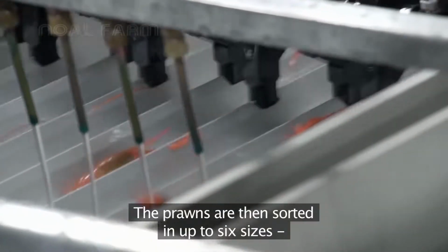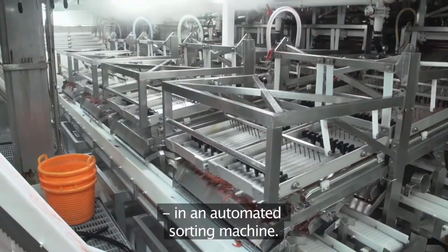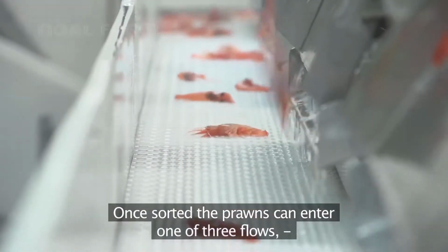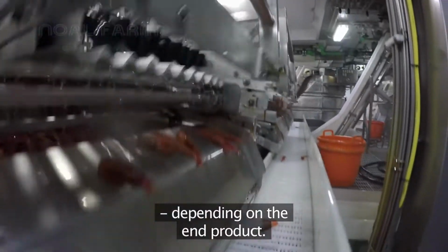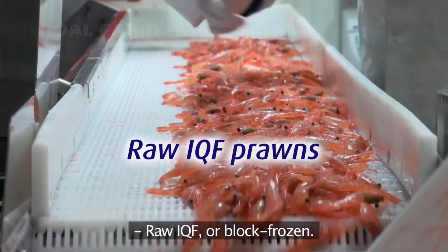The prawns are then sorted in up to 6 sizes in an automated sorting machine. Once sorted, the prawns can enter one of 3 flows depending on the end product: sea-cooked IQF, raw IQF or block frozen.